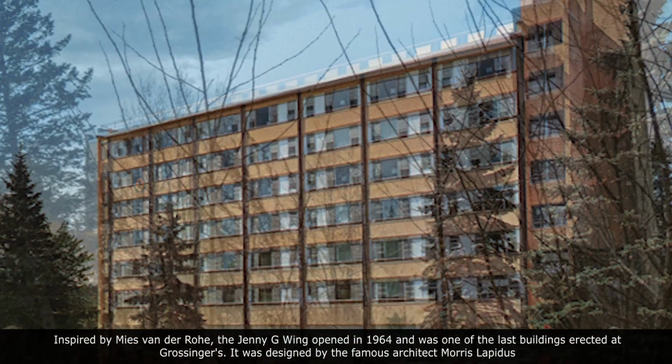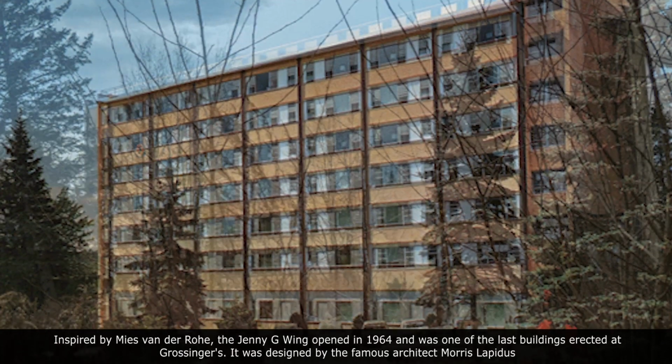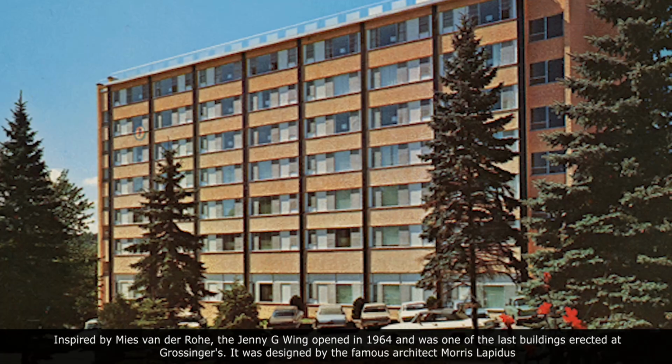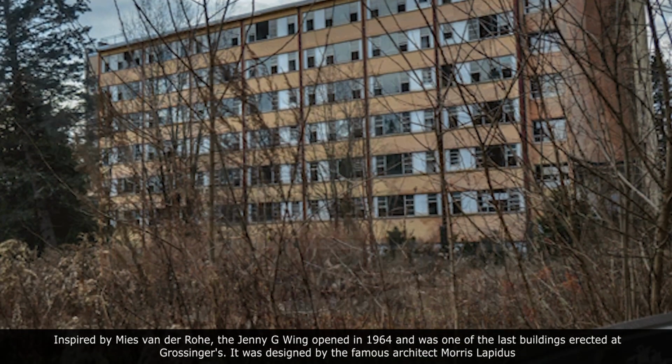Inspired by Mies van der Rohe, the Jenny Wynn, opened in 1964, was one of the last buildings erected at Grossinger's. It was designed by famous architect Morris Lapidus.